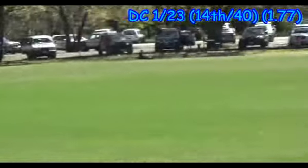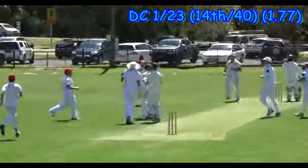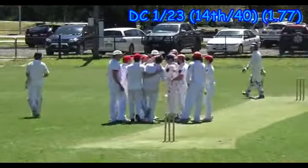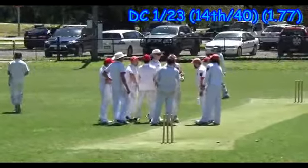Oh. Well, well, well, what a wicket we've seen there. That was a stumping.